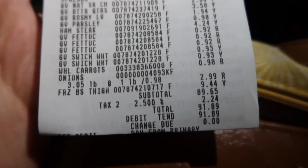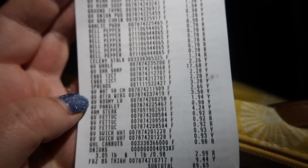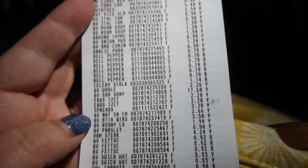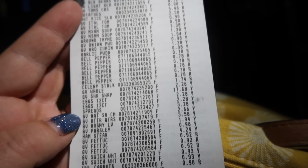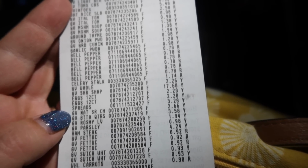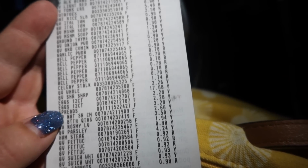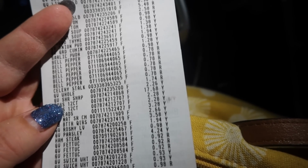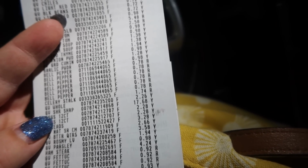Alrighty friends, so here is my official receipt, $91.89. I did price this because I wanted to get it right for you all. Priced it on Walmart.com, shopping at one of my local Walmarts, and it still came in under $100, but it wasn't quite $91. So anyway, I feel like the most expensive thing in this entire haul was the 5 pounds of shredded cheese. That was $17.68.